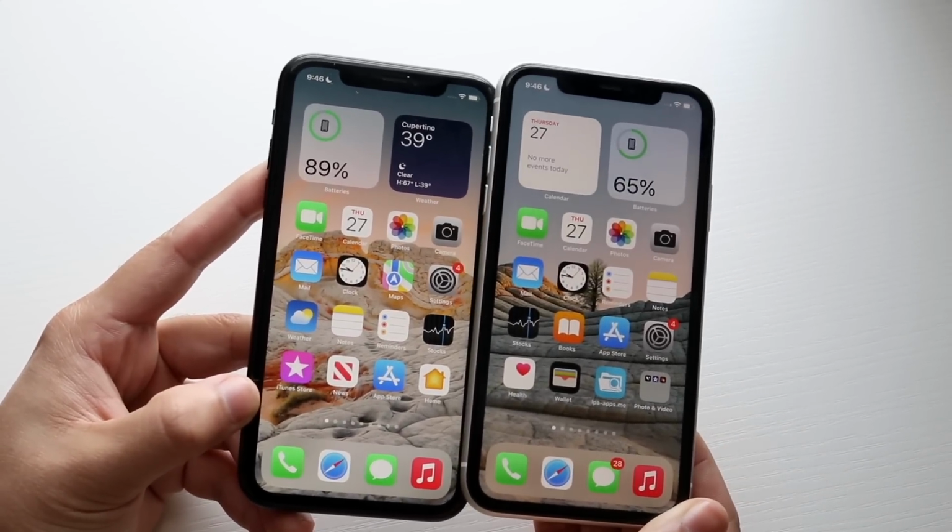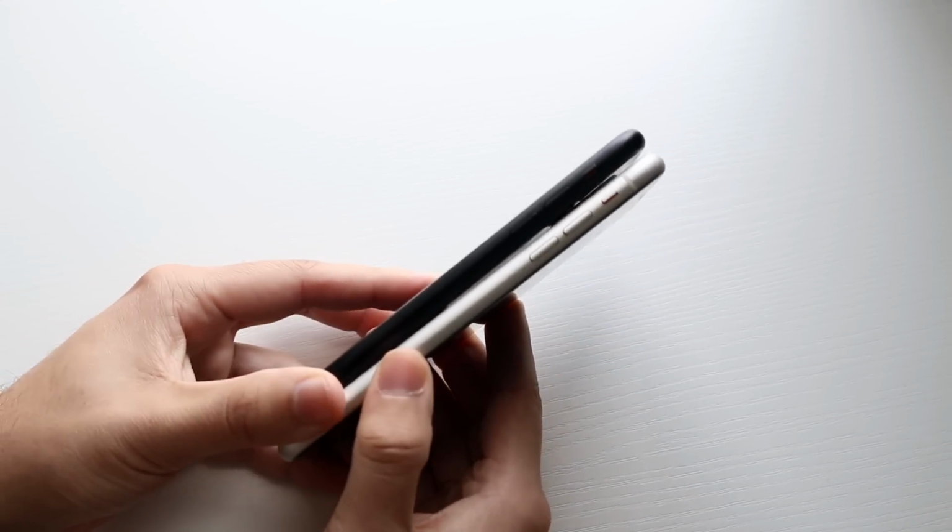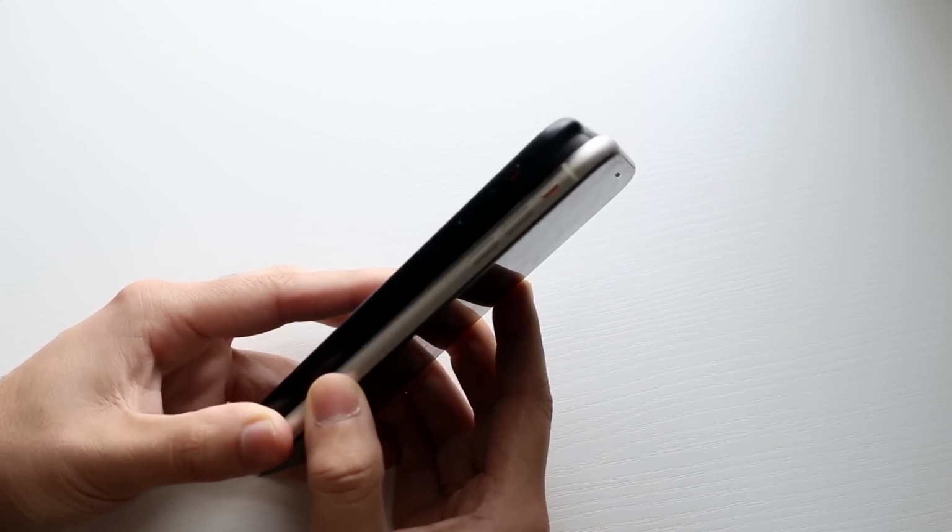The notches are also almost the same size as well. In terms of thickness, you can also see roughly around the same thing. I don't really think there's even that big of a difference here. So that's another cool thing. Design-wise, they were almost identical, to be honest.